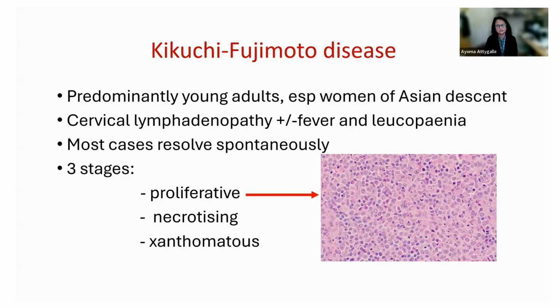But if you look hard enough, you will see this karyorectic debris, even though it's minor, and that can be a clue. And all you need to do is do a myeloperoxidase here, and you will see this lighting up, and that will give you the clue. And then you have the necrotizing phase, which is when the biopsies are usually performed. And then you have the xanthomatous phase, which is the phase that is moving towards resolution.